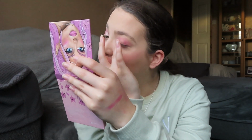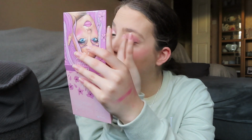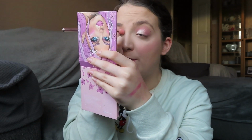Like I said, this is my go-to shimmer shade, so I think it's really cool that you guys ended up picking my go-to. And I feel like it goes nicely with this other shade. Okay, so now that I've applied that, I'm just going to go back in with Raspberry, just to kind of blend out the edges, soften the edges of the shimmer.